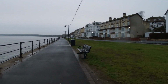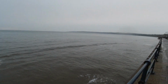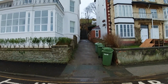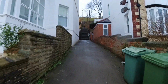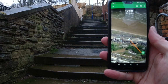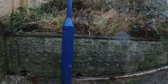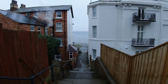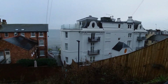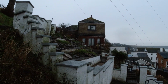But I'm actually going to go for a little walk and go the long way around. As you can see, the tide is right up today. I've actually changed my mind. I'm going to go up the steps because I haven't been up here for a long time, and it's always good to have a little change of scenery and do things a bit different. It's an unusual roof.